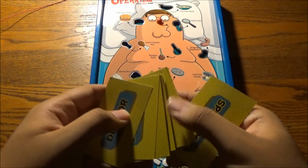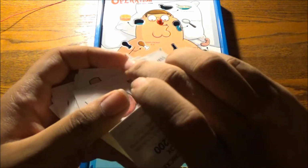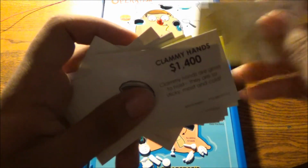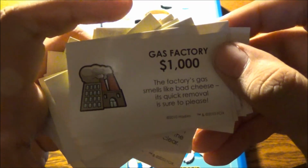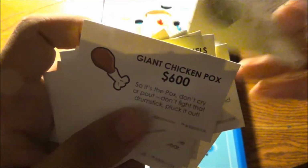So, Doctor and Specialist cards right here. Doctor and Specialist. 24 in total, 12 in each category again. And all the awesome rhyming ailments. The fun anatomy parts that you get here. Great rhymes. The factory's gas smells like bad cheese. It's quick removal, sir to please. We already did that one.